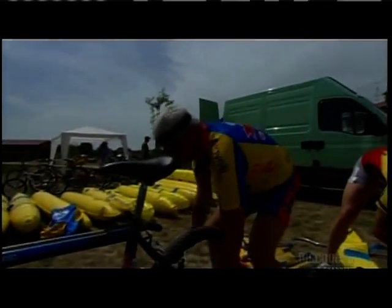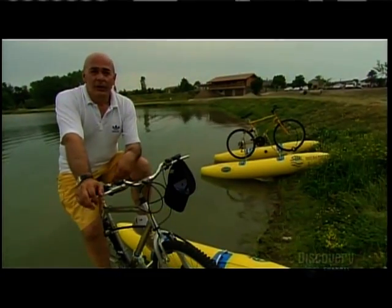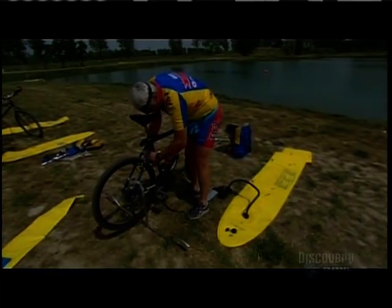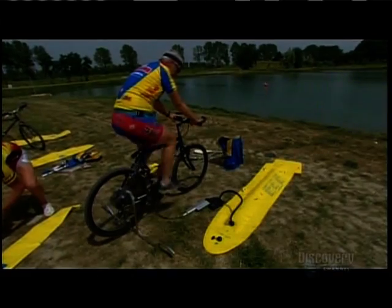Well, this is where the transformation from ordinary bike to shuttle bike happens. To make the change, we've thought of everything. Everything has become very simplified. No special tools required, and we've even included a specific pump to inflate the two floats.